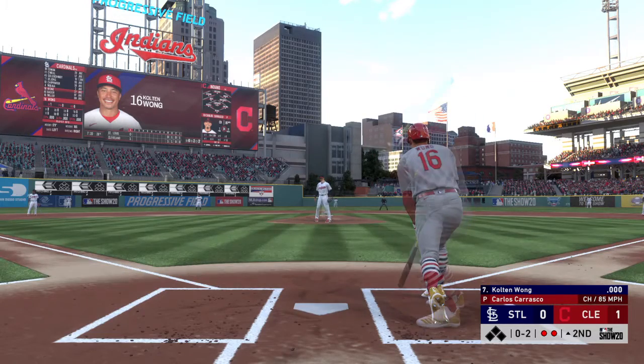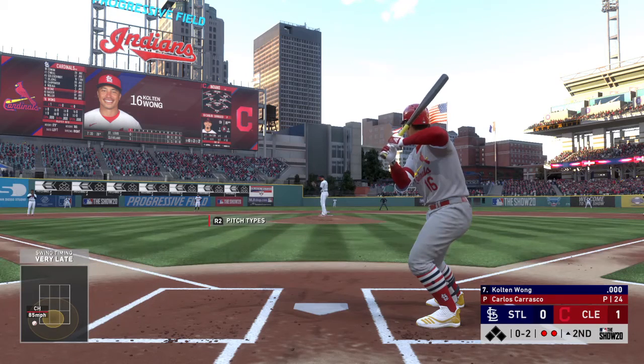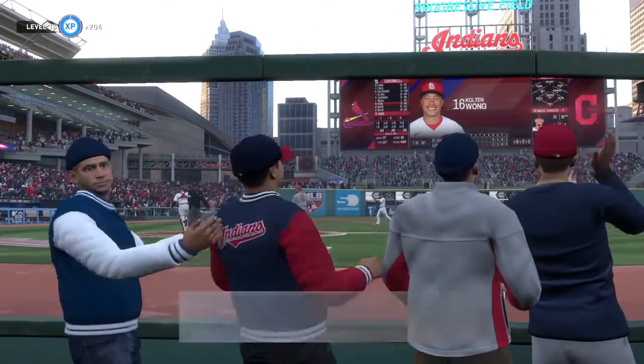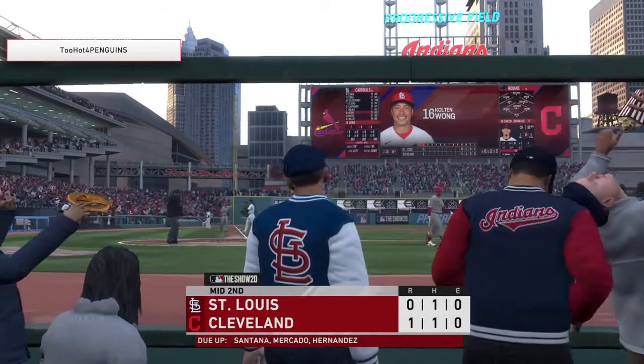Oh, got him to swing out of his shoes on that one. 0-2. You go down 0-2 to a guy with this pitch arsenal, you just got to find a way to shorten up and battle, put something in play. The slider freezes him at the plate. A called third strike, and the inning comes to a close.